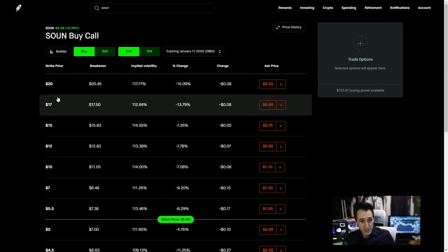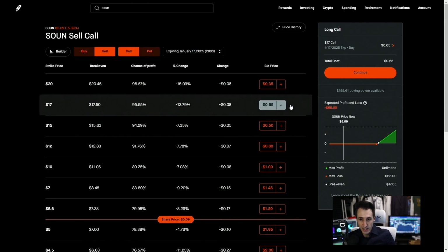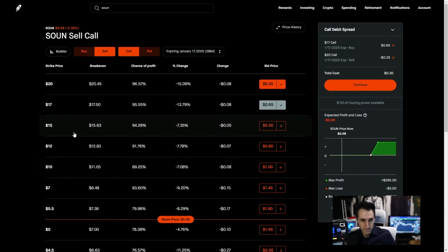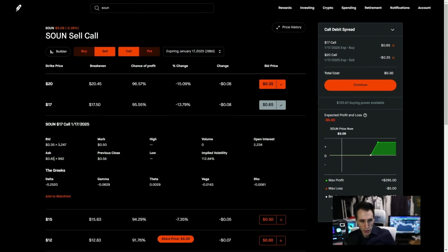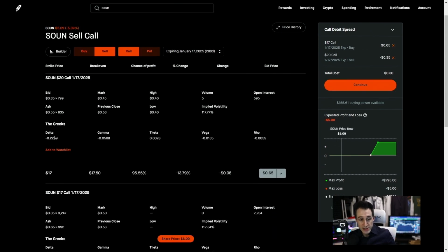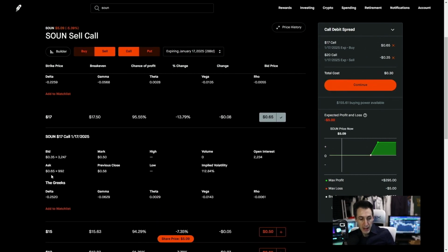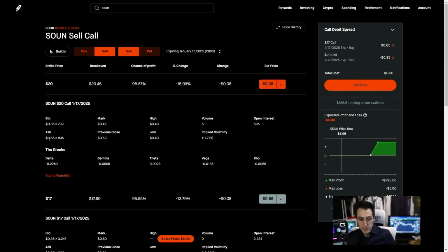We're going to go ahead and look at SOUN in January 2025, and we're going to buy the $17 call, and then we're going to go ahead and click sell, and we're going to sell the $20 call. If we look at the $17 call option, the bid and ask spread goes from 35 to 65, and on the 20, it's 35 to 55. So realistically we could sell this one here for about 45 or 50, and we could buy this one here for about 55, maybe 60. Now, on the short position, we should be able to get 50 out of this.